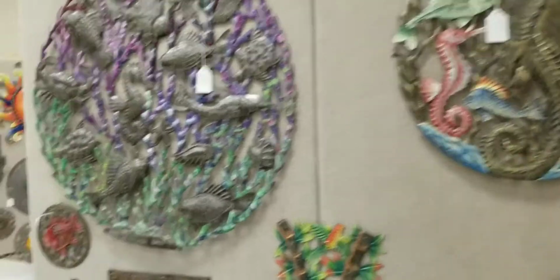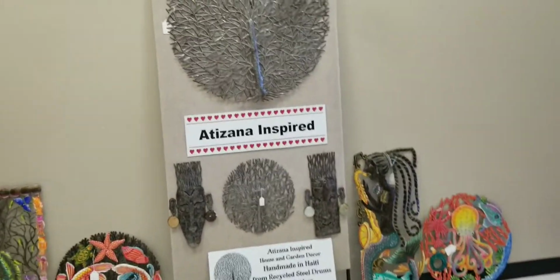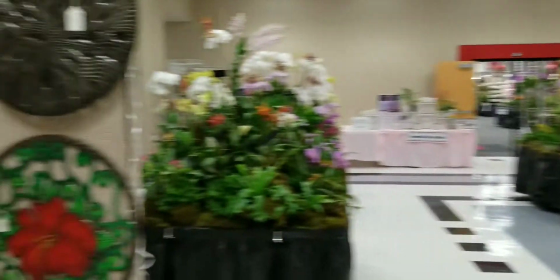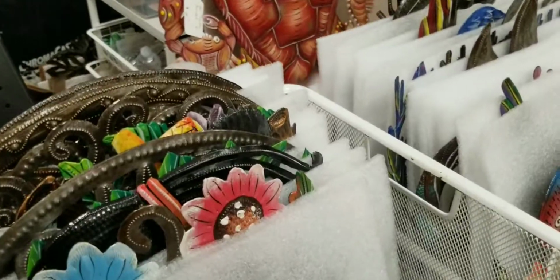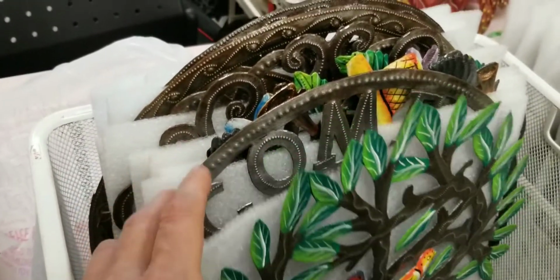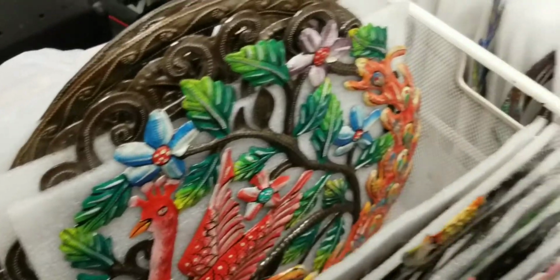Okay, let's go see what else is there. Right here is one of my favorite vendors of them all. You probably have seen Miss Renee and her amazing husband with their Haitian art. Now they've started making smaller pieces because it's a little bit pricey, but now you can buy something small that will cost you $30–40. It's gorgeous stuff.